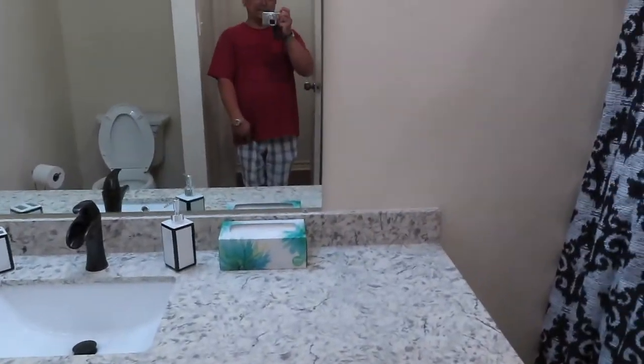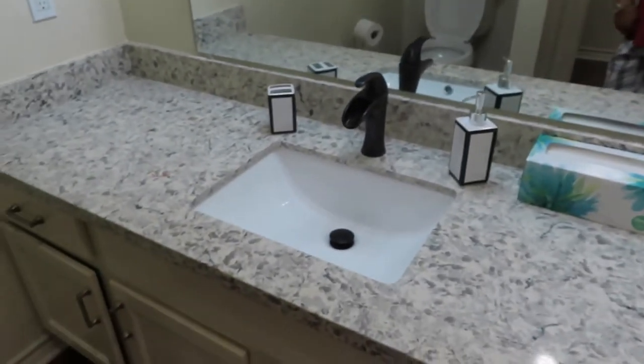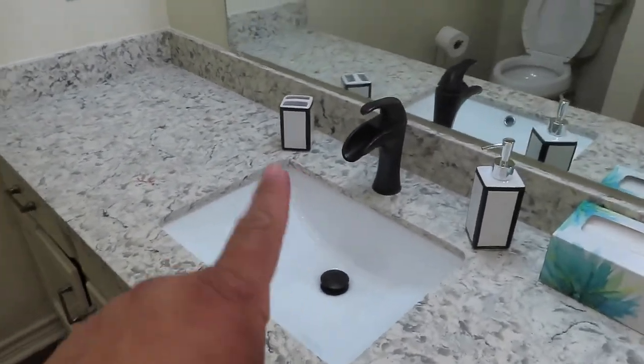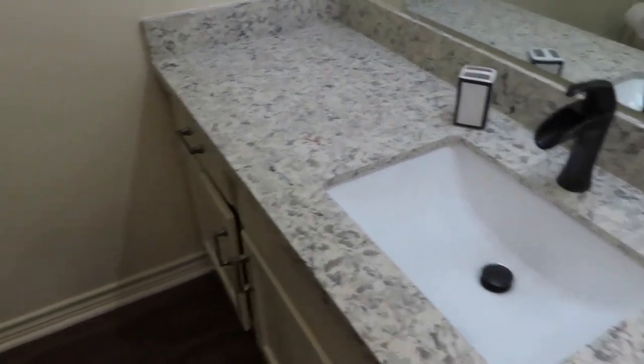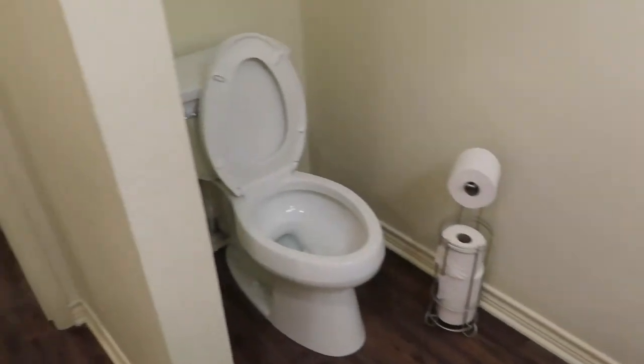This is the guest bath. It's got a shower. She put in a new shower head. They reglazed the tub. New countertops. Hilly picked out the fixtures. And that would have been my choice, but toilet.